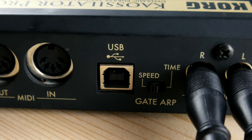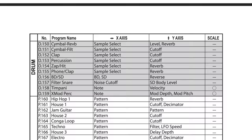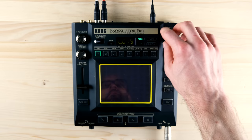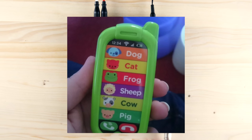I appreciate the USB connectivity and the dedicated editor software worked fine, at least on my Windows computer. Korg included 200 barely tweakable programs, not only FX sounds tailored to the pad controller, but also bright leads, plasticky basses in the best sense of the word, chords, drums, patterns and an FX section with a strong focus on vocoder sounds. 8 of these patches can be assigned to one of the speed dial slots.